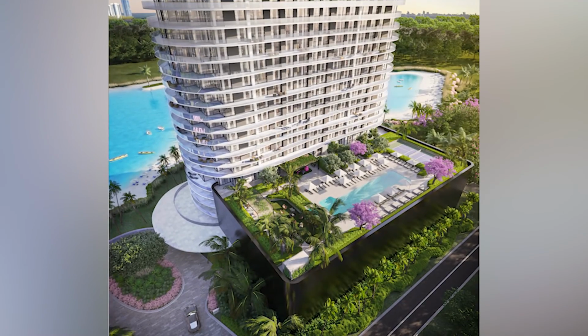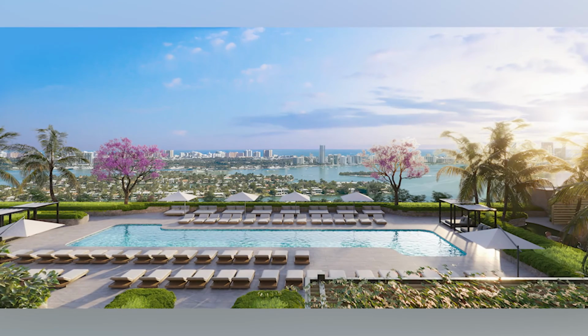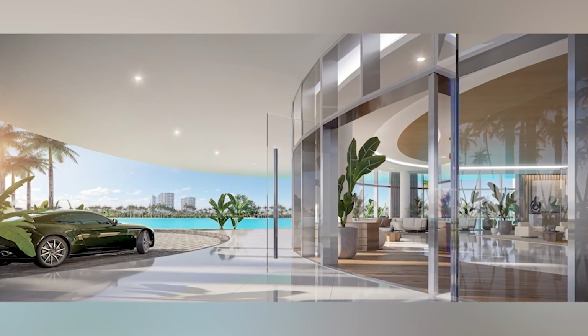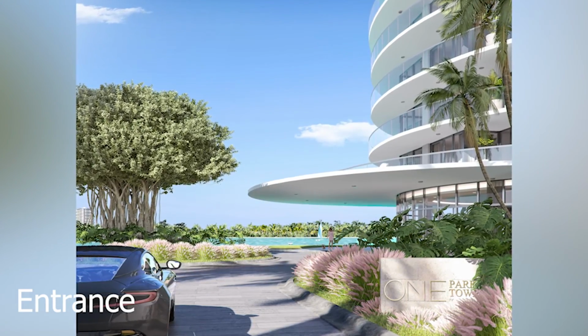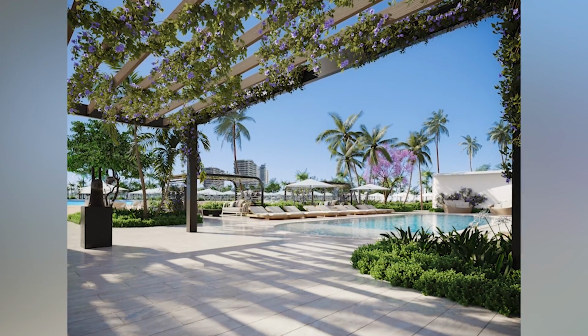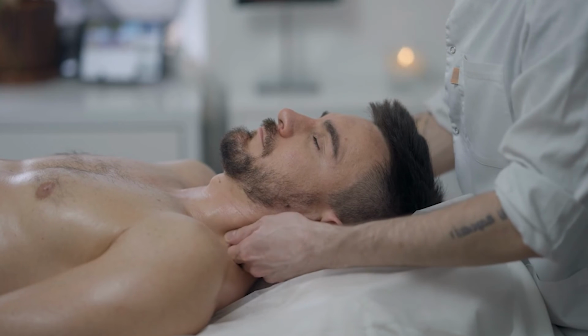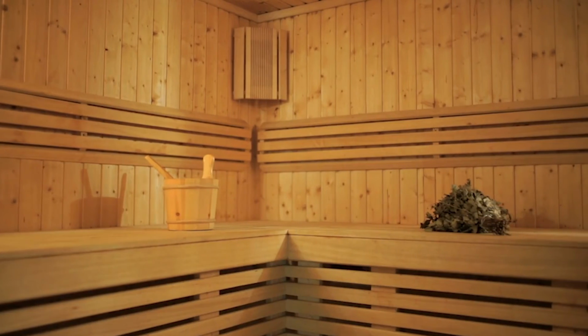Now let's talk about the amenities and the lifestyle of the building. It's situated on a 184-acre development, and you will be very impressed with the lifestyle that could be yours. Let's start with some of the renderings of the entrance, the landscape, and the lobby. The property will have a fully outfitted state-of-the-art fitness center that has a lavish men's and women's spa with dedicated massage treatment rooms, sauna, and steam.